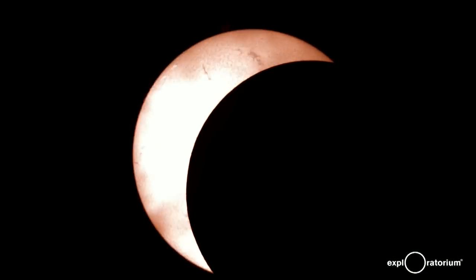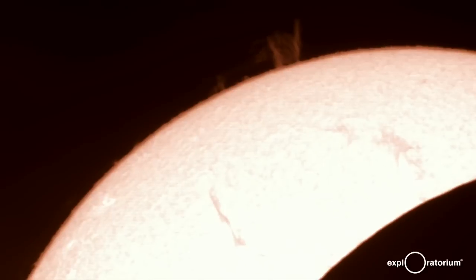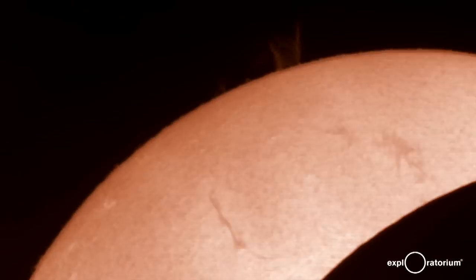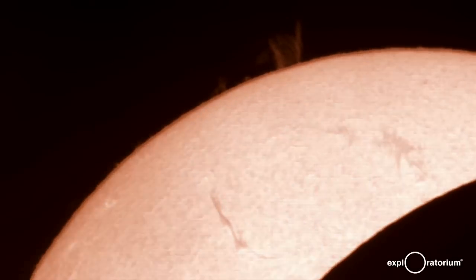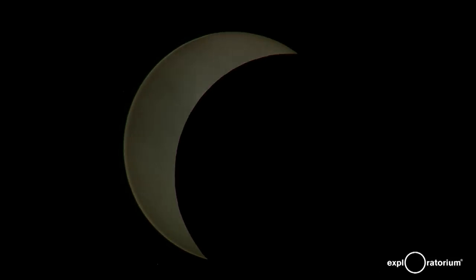Right. Okay, so we want to talk a little bit about the layers of the sun that we're going to see today. So the first layer, the one that we kind of see with our naked eye if we were to glance at the sun, which you should never do, is the photosphere. So let's take a look at that. I think we're getting a little clarity here. So is this a white light image that we're seeing? This looks like a hydrogen alpha. Oh, there we go. There we go.